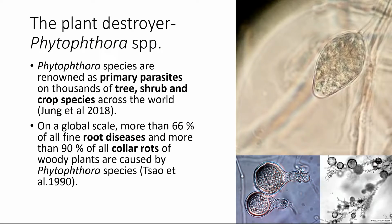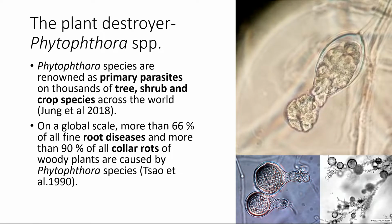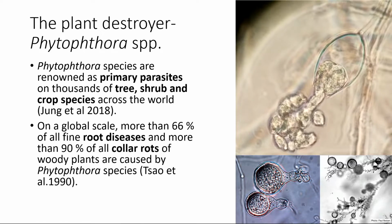So first, I know you guys have been hearing at least 3 or 4 talks related to Phytophthora, but nobody's really talked about Phytophthora itself as a pathogen. One of the cool things about this organism is it has these sporangia that release these zoospores, about 8 to 20 of them per sporangia, and they all have 2 little flagella, which is very unique.